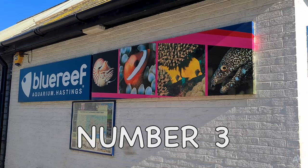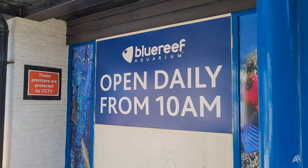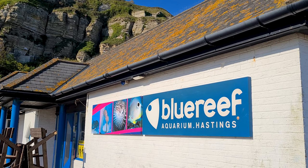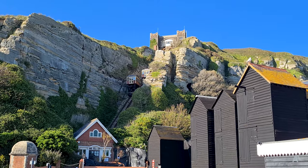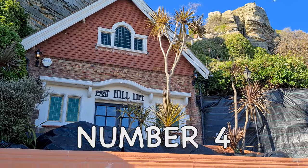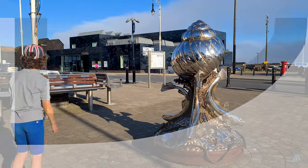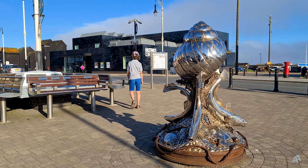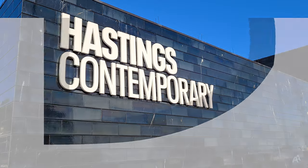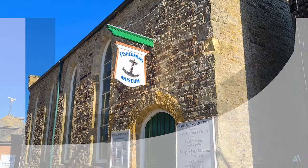Number three on our list is Hastings Blue Reef Aquarium. It is home to over 3,500 incredible aquatic animals and reptiles. The aquarium is situated near the East Cliff Lift, which is the United Kingdom's steepest funicular railway and number four on our list. If you are into art, visit number five on our list of top things to see, the Hastings Contemporary. Right here, you can also find number six and number seven on our list.